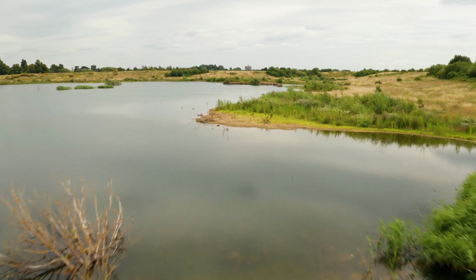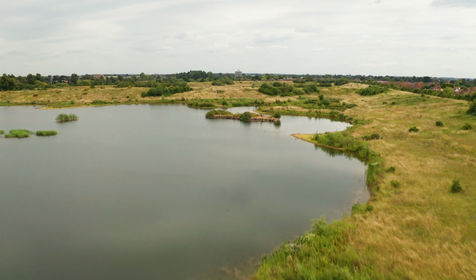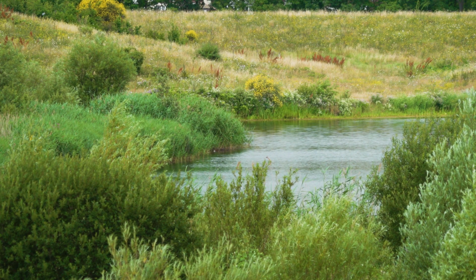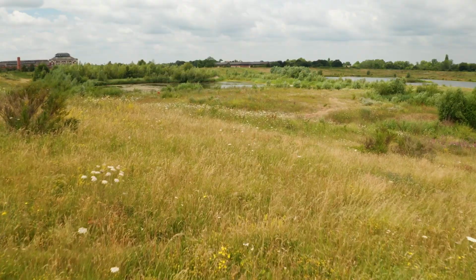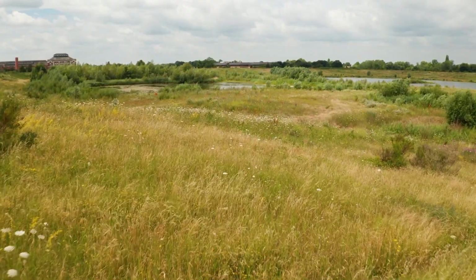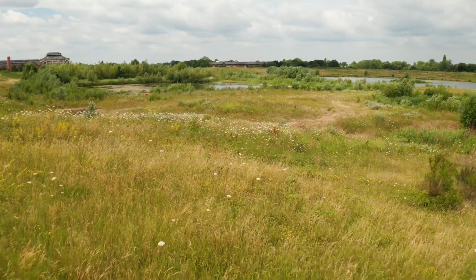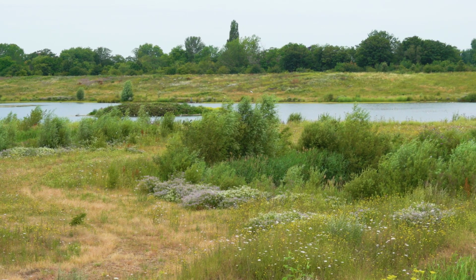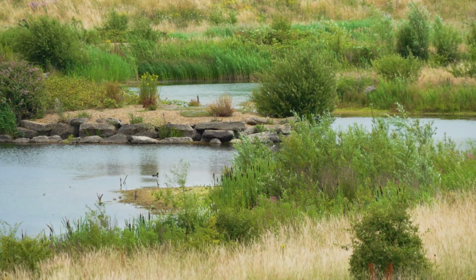Hedgerows, trees and grassland banks cover the site, with open water and submerged reefs adding to habitats for wildlife. Reed beds and wet woodland have replaced former silt deposits. There's an artificial sand martin nesting face, an otter holt and places for bats to roost. Overwintering birds visit the site to feed on a variety of invertebrates and insects.